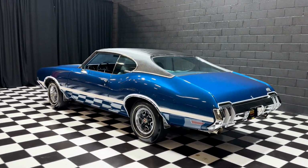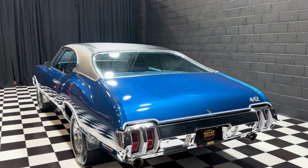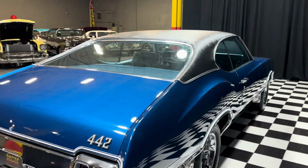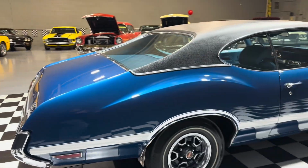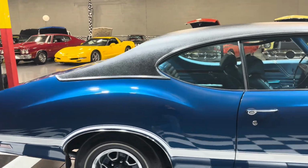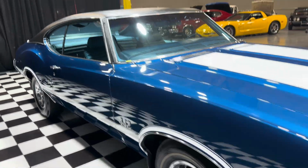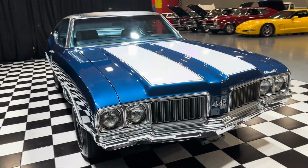My name is Mr. Jenkins. It's been a pleasure showing you this gorgeous car, man. I love these Oldsmobiles, and these are definitely some of my favorite cars. Whoever gets this car is going to be a very, very lucky person, because they're going to get something on their hands that you're not going to come across another one like this.